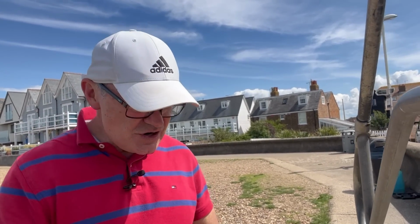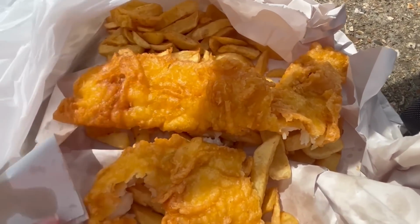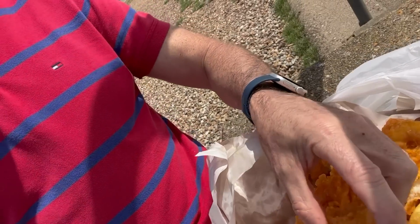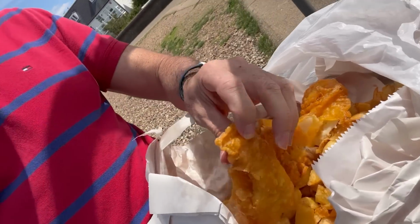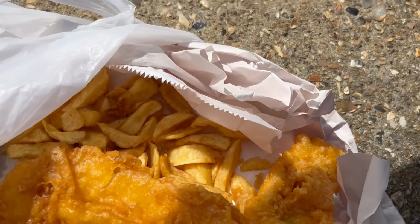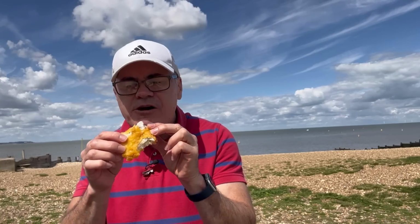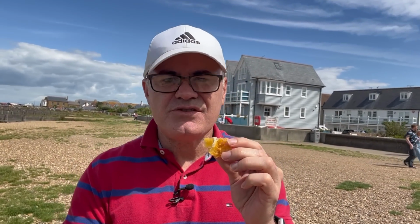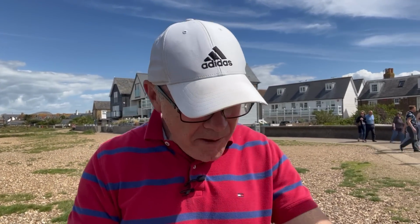Yum. So how do you know if it's very, very good fish? Well, this is what I'm told. If the batter is nice and golden in colour, if I have a look at this, well, that looks pretty golden to me. And it needs to be light and flaky. Goodness, the size of it. Yum. I can certainly see what the attraction is. It's very, very good. Yum.